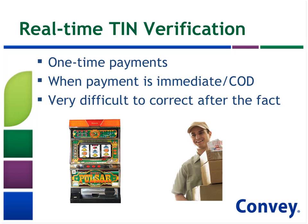Real-time TIN verification is an IRS e-service that allows you to, in real time, check an individual payee against the IRS's TIN database. This is great if you're making a one-time payment, like if you're a casino or it's cash on delivery. Real-time TIN verification is also great if you are trying to correct a B notice situation and somebody's given you a W-9 and you want to verify that the information is indeed correct, or adding a new vendor into your system. Because with the real-time TIN, if you're looking at one-time payments, ultimately, the reason this becomes important, depending on your business, is if you're a casino, you pay out a jackpot, getting that information after the fact is highly unlikely.